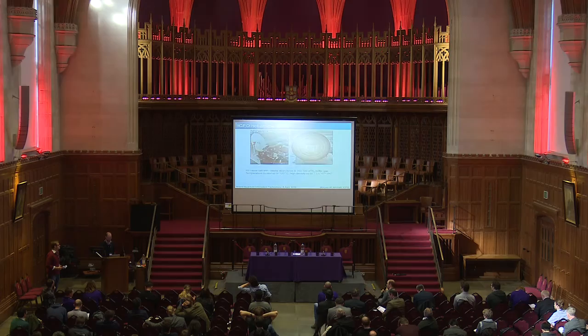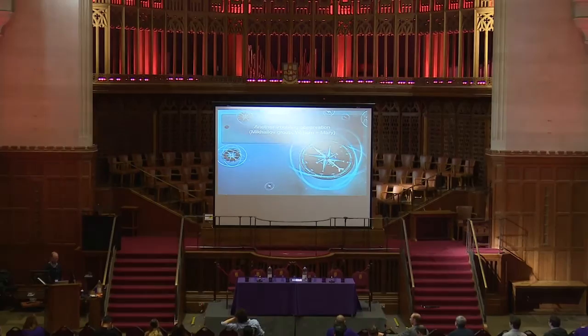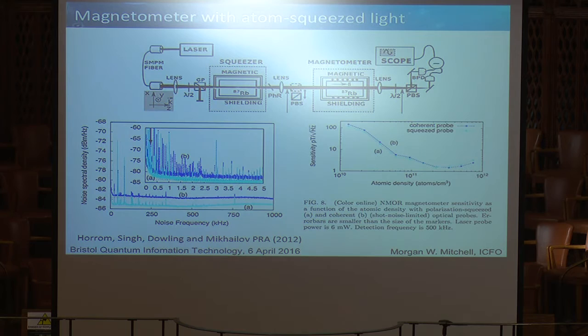Okay, so this is a very good question. First, I don't think I said this clearly enough. This is not our experiment. This is an experiment that was done in the US. The technology is very different. Their squeezer is a different kind of squeezer. It uses an atomic physics effect. Their magnetometer is a different kind of magnetometer. And the important difference is that they're using near-resonant effects, and we're using off-resonant effects.